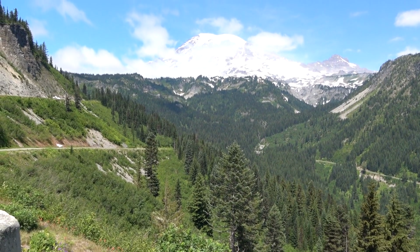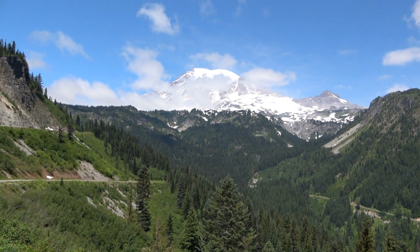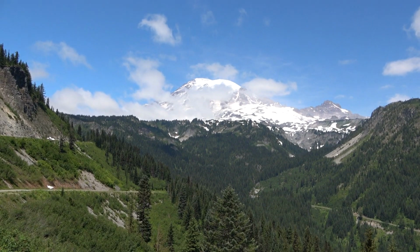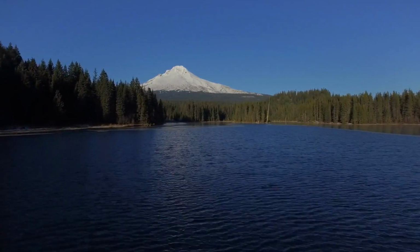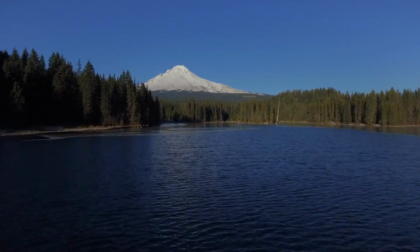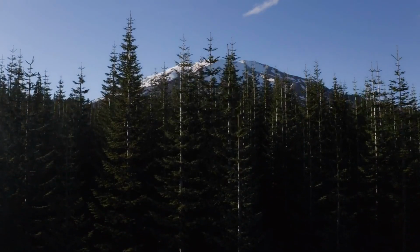Often referred to as brother and sister mountains due to their proximity and volcanic nature, these two are about 50 miles from Mount Rainier, the tallest of the Cascade volcanoes. To the southeast, you'll find Mount Hood, another major volcanic peak in Oregon, 60 miles away from Mount St. Helens.